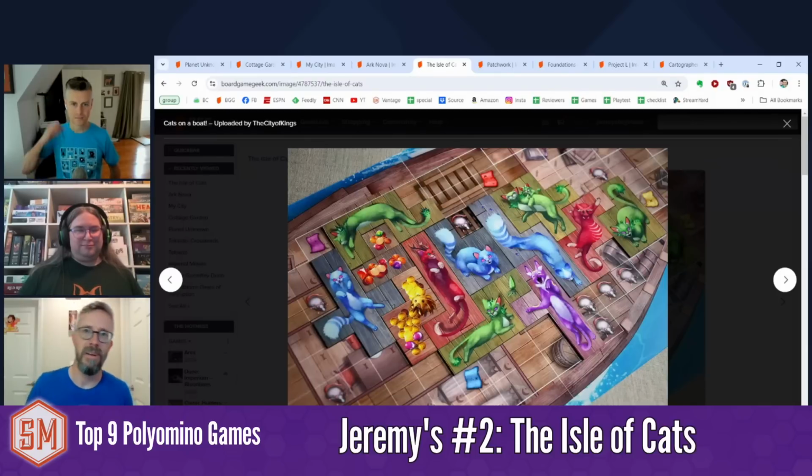the treasures and the fact that all the cats have to touch a previous cat. So even though this piece fits really well over here in the corner, you can't do that. That's not a legal placement. Oh, I've got to cover up the room.